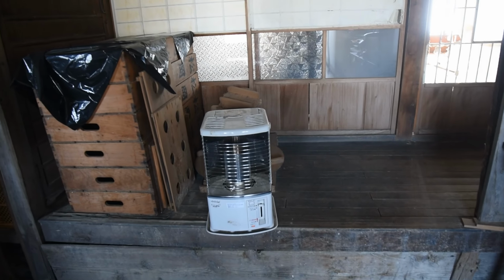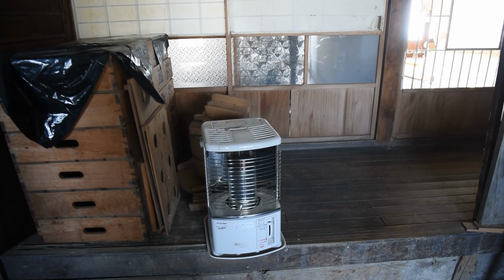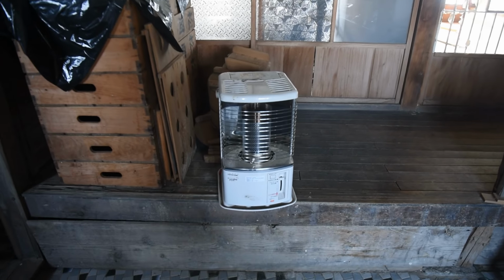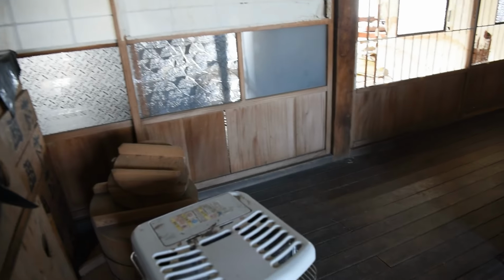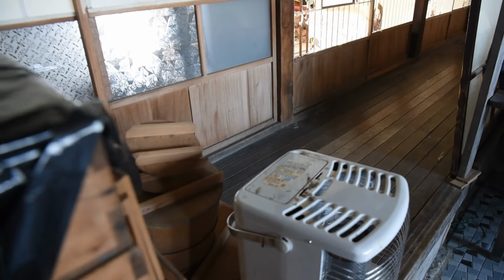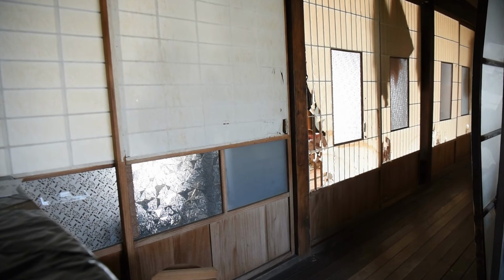Traditionally, the Japanese houses often have an exterior hallway called an engawa, which would have separated the outside of the house from those interior doors. So if we can consider this as the former engawa, it really does make more sense.